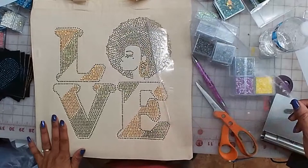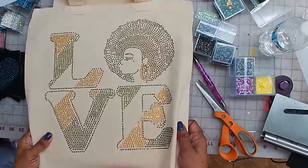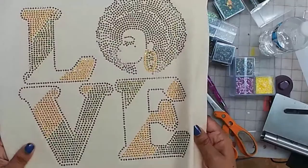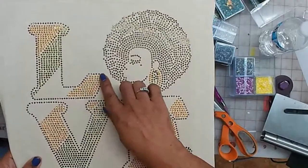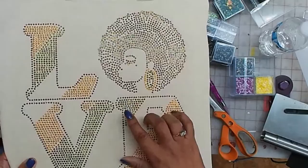So there's that topaz. So that topaz is not playing any kind of games with this olivine. It looks great. So I'm going to hold this up for a little bit while I sit here and contemplate what my last color is going to be. So again, this is smoke topaz. Her hair and the outline is smoke topaz. The green part of the letters is olivine and in her earring. And then the outer part of her earring and the other stripes are all topaz.